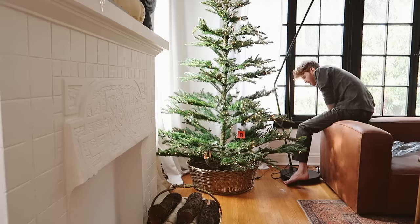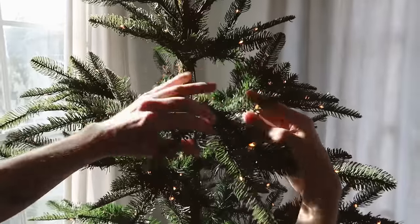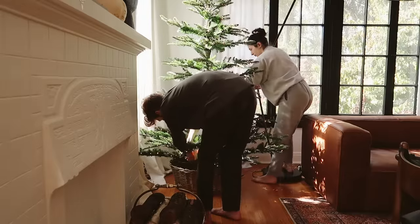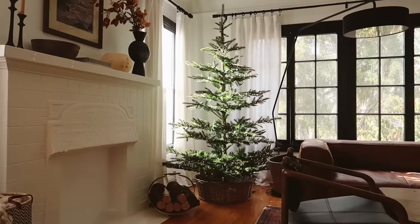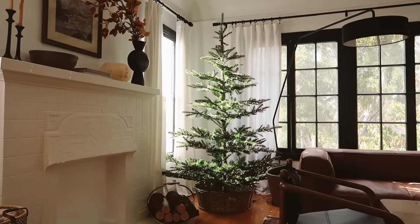That's beautiful. I love her. The tree has been assembled and I am just in love. I am so happy with this purchase.